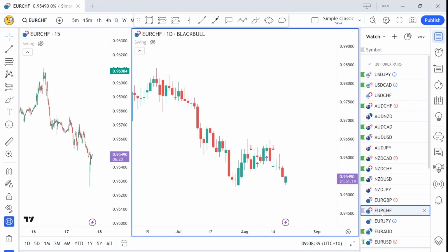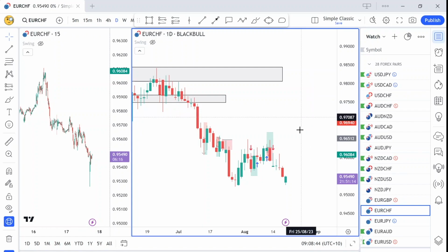Euro CHF, this is weird. I had a gap down, now it's gap recovering. What a mess. Never mind.